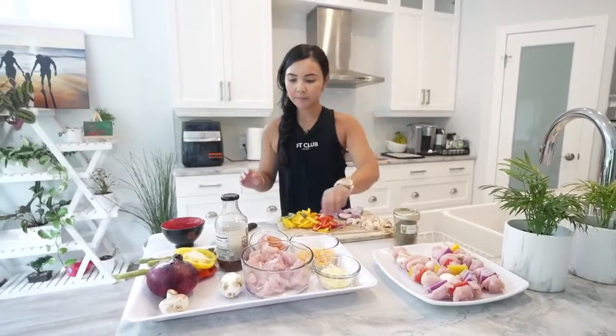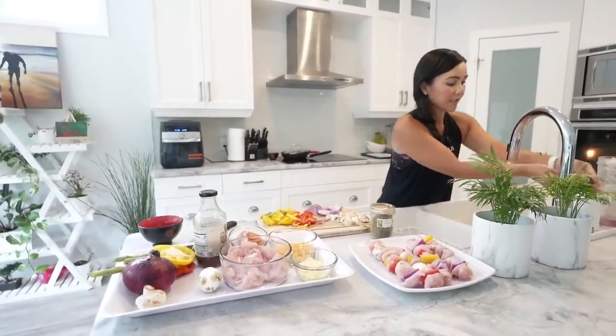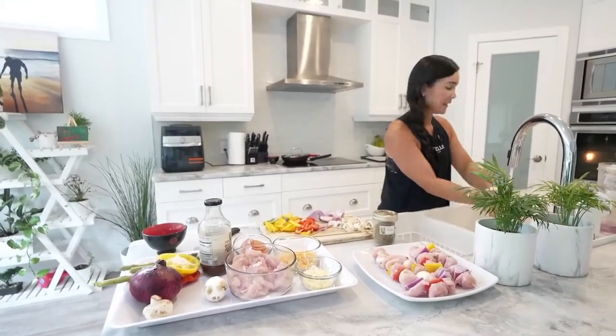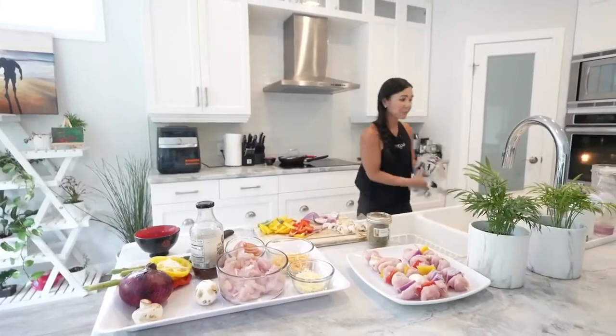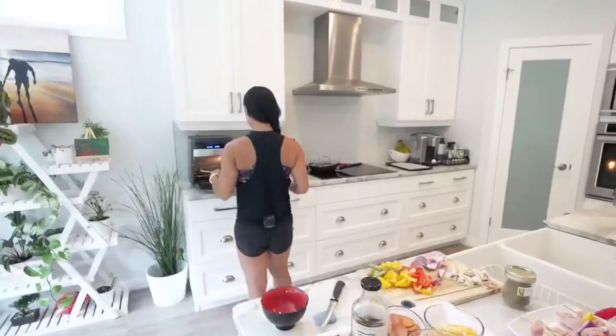We're going to stop there. And then I'm just going to wash my hands here. Always make sure you wash your hands. So you can barbecue this, but I don't actually have a barbecue. So I'm going to use my Pampered Chef air fryer. Wow. Yay. Okay.